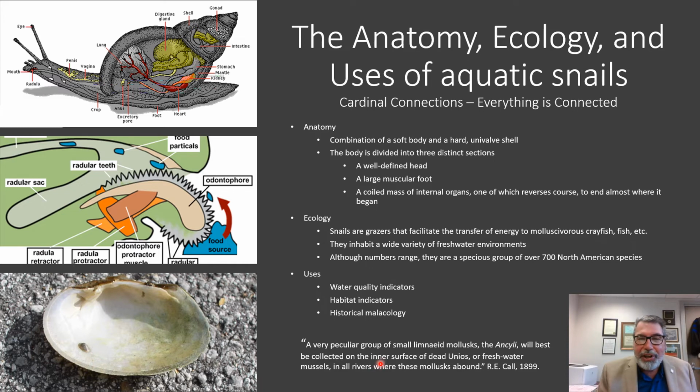And what I discovered is that's not too unusual. There was a report by Robert Call in 1899 where he wrote, a very peculiar group of small Linnaean mollusks, the ancylids, the limpets, will best be collected on the inner surface of dead unios or freshwater mussels. So they're pretty good indicators of habitat as well.